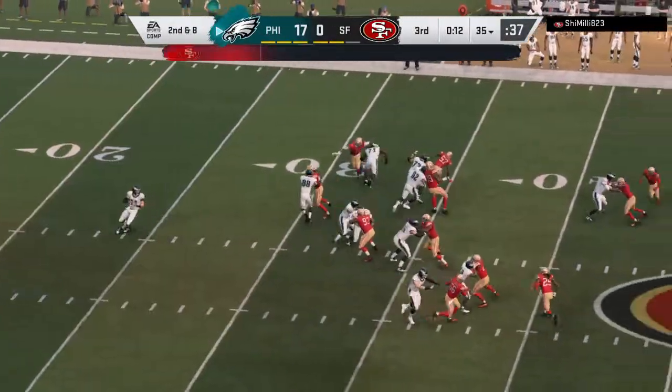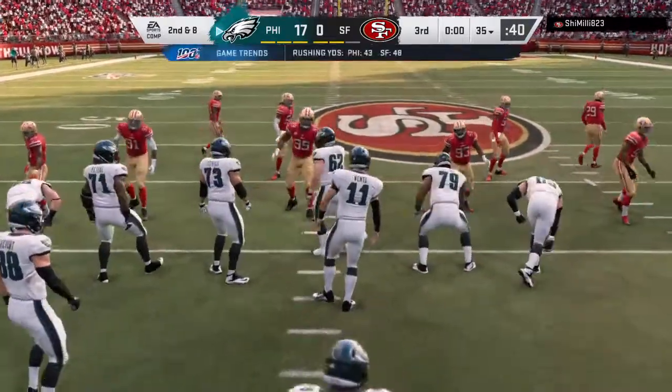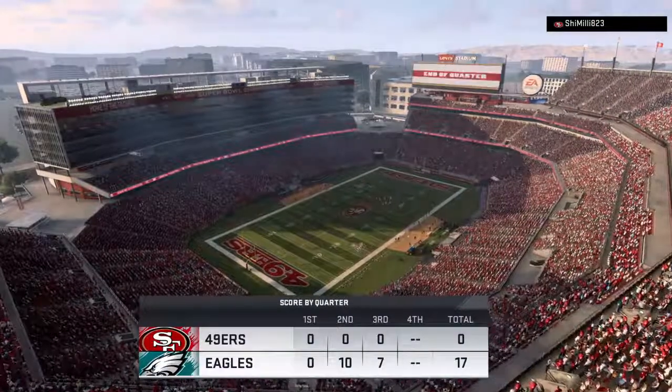The pass rush specialist, D. Ford, in on the stop. And this should be the final play before the quarter ends. We have played three quarters. We'll return with more after this.